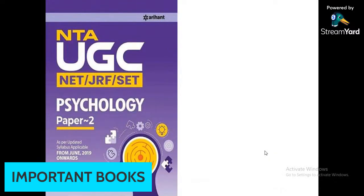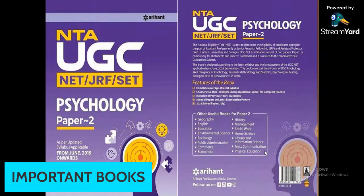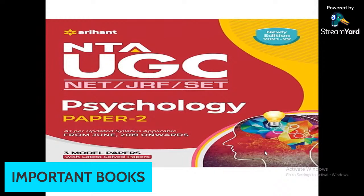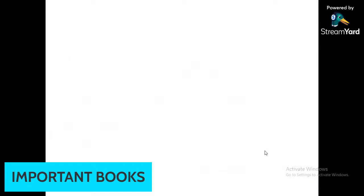Here the first one is from Arihant. You can see on the screen: NTA UGC NET JRF and SET psychology paper second. It also includes three model papers with the latest solved papers. Here are some features of this book; you can read on your screen what the main features are and why you should get this. I prefer this book to all of you, and the new, latest version has come on the market, the newly edited 2021 and 2022 edition of the same Arihant book. You can easily purchase it, and these books are also available on online platforms like Amazon and Flipkart.